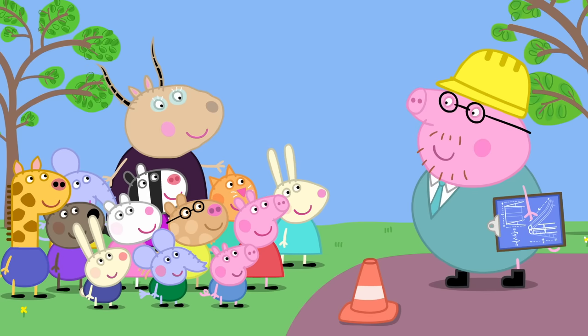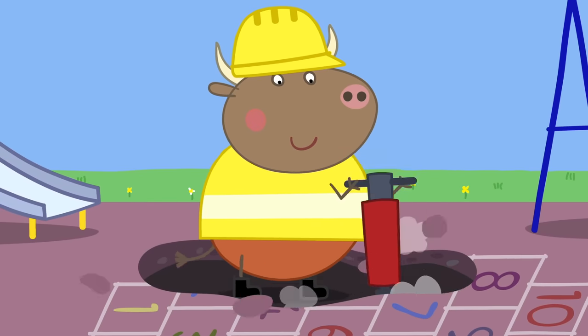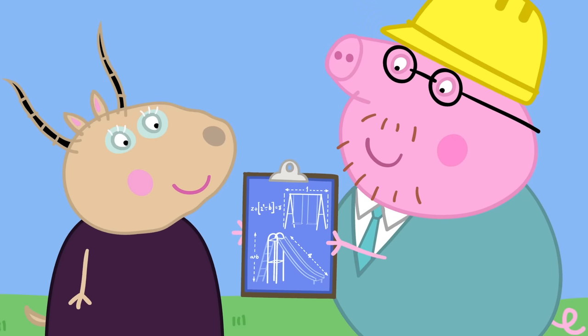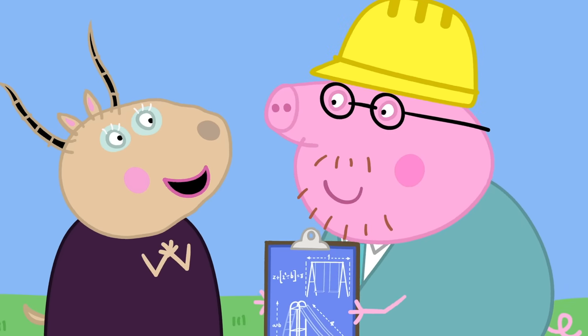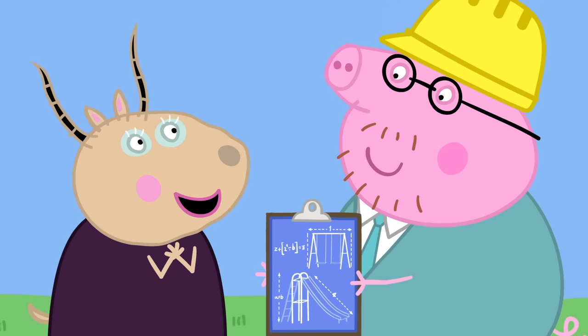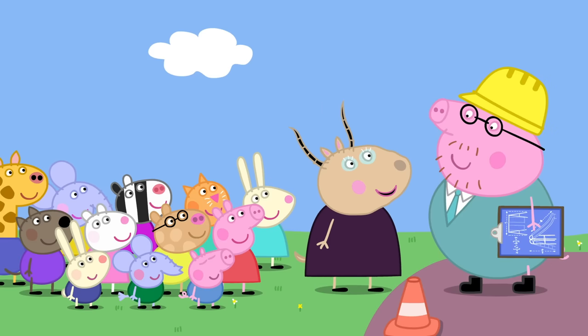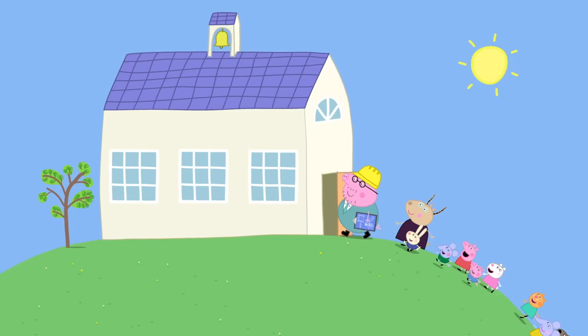Ooh! It looks like Mr. Bull is doing all the work. Mr. Bull just builds the playground. I do the hard bit, planning it all. I've worked it all out with science. That sounds very interesting, Daddy Pig. It is. Would you like to teach the children some simple science? It would be my pleasure.